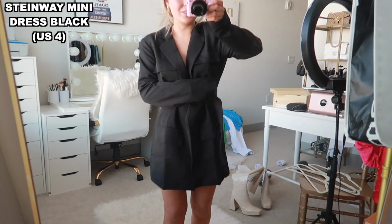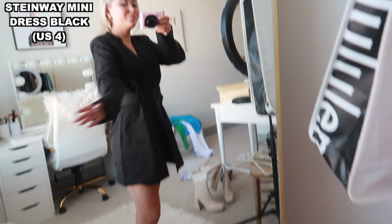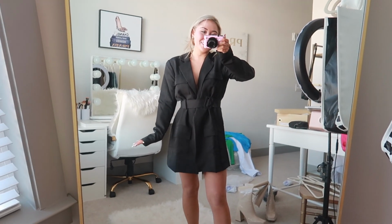I love blazers. I love blazer dresses. Super fun. Oh my gosh, I feel so businessy. I'm obsessed. This is such a look.